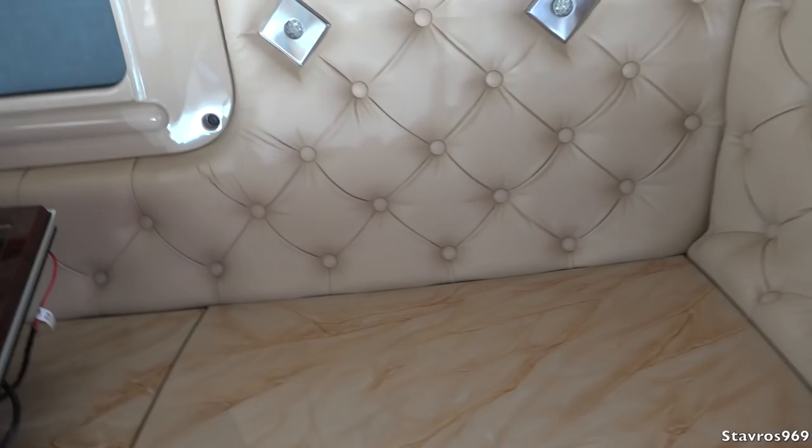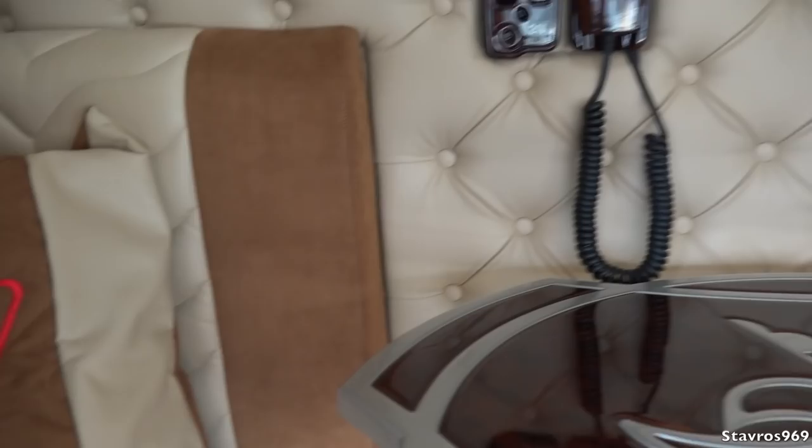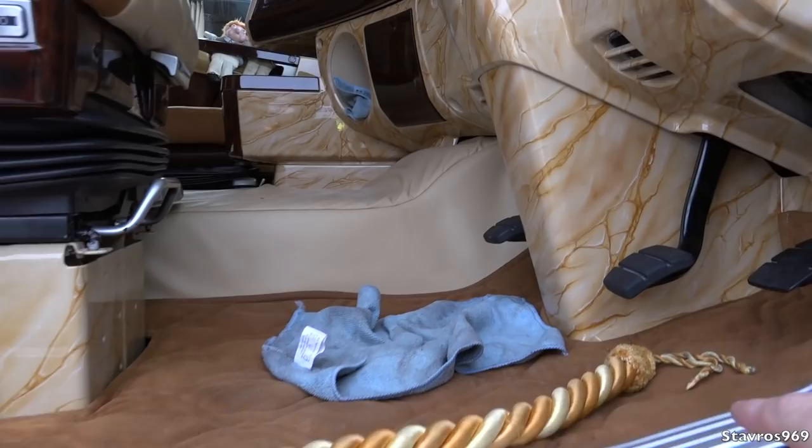And he has Podge and Rodge. Yeah, I'll just show you the back as well. He has it painted on the back and the seats. I mean, this is just on a different level, guys. I mean, the cost to get this done. Would you have much change from 20,000 euro? I don't know. But you can put the rope back on it now, guys.